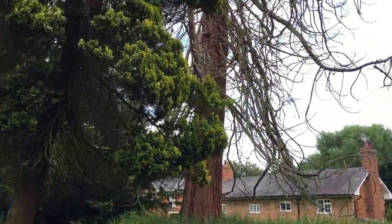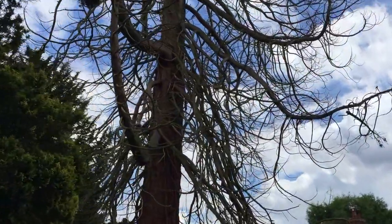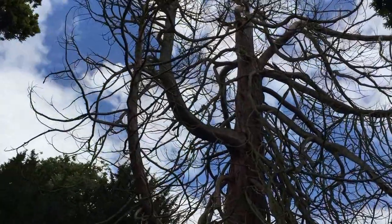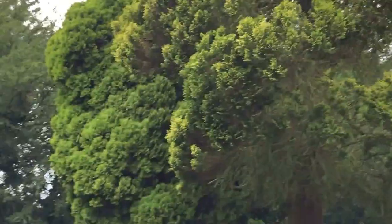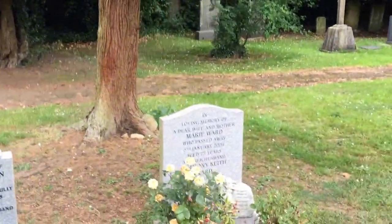That's a really old tree. Might have even been here when they were here. I don't know what it's doing. Looks like it's still alive, but it's kind of a funky tree. Anyways, where was it? Oh, right here.